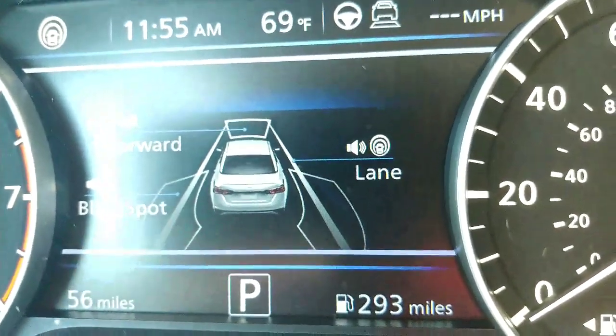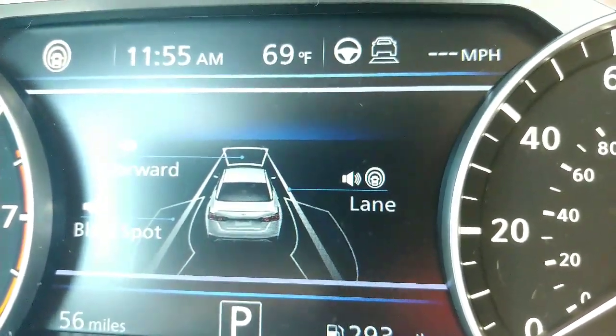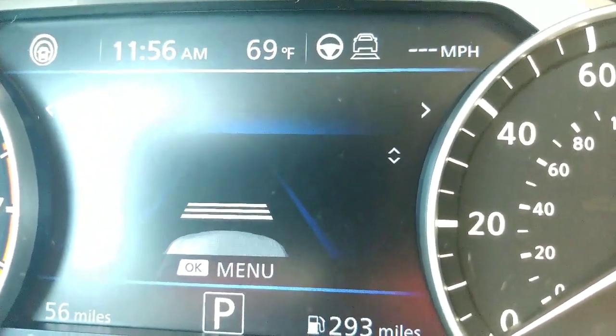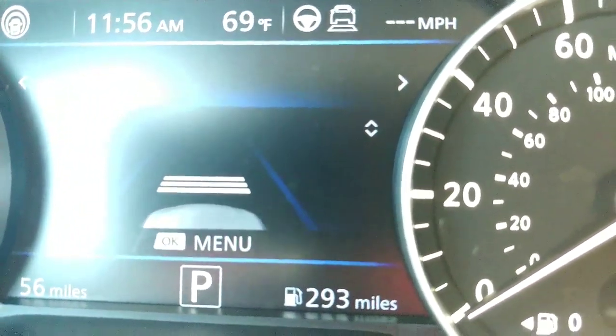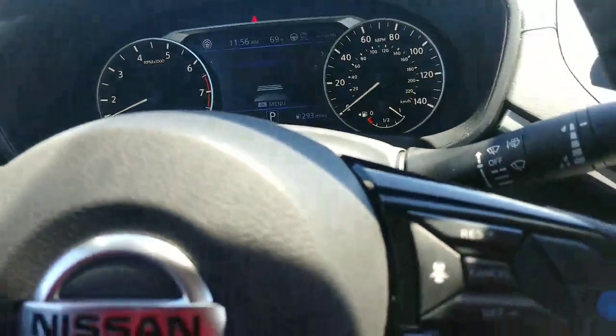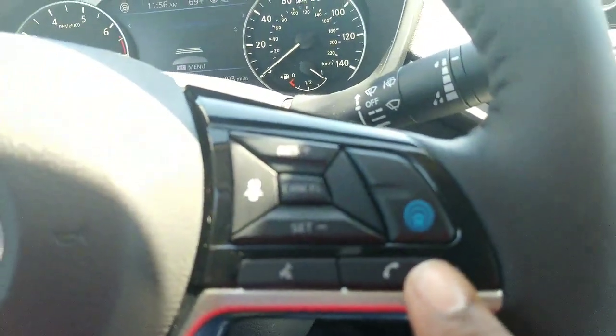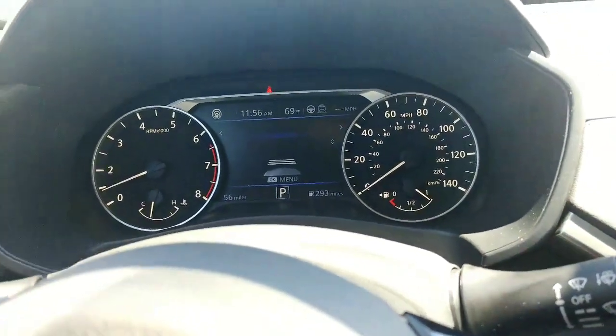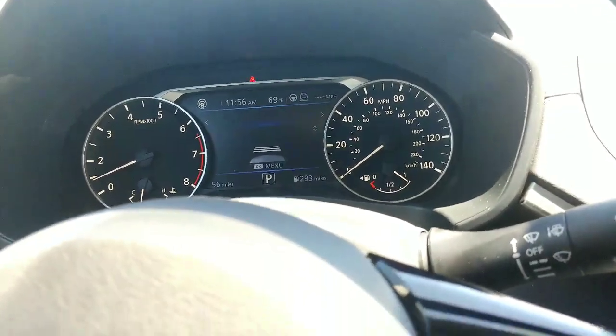Lane departure warning. Basically, if the cameras and the sensors see you're going out of your lane, the steering wheel will vibrate and it'll apply brake pressure to certain wheels to get you back in your lane. All right. And the last part of the intelligent mobility is the steering. If the lanes are marked, this car will steer for you.